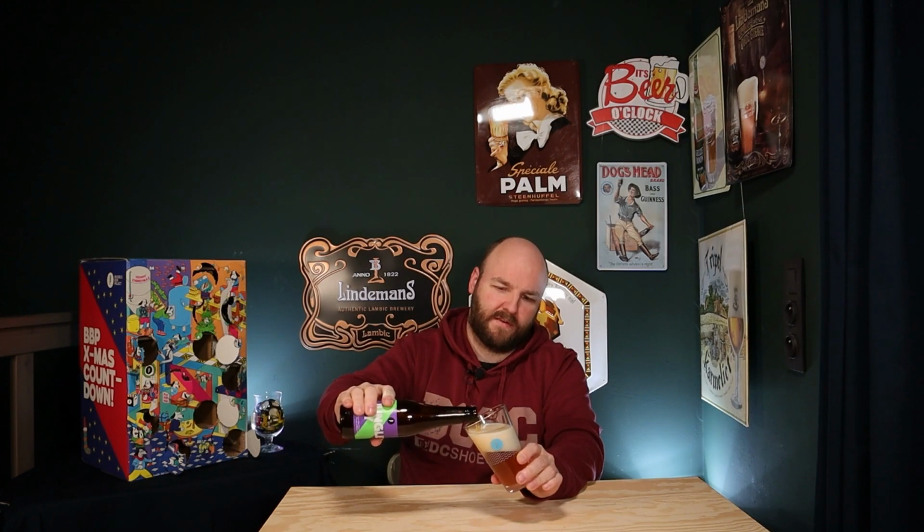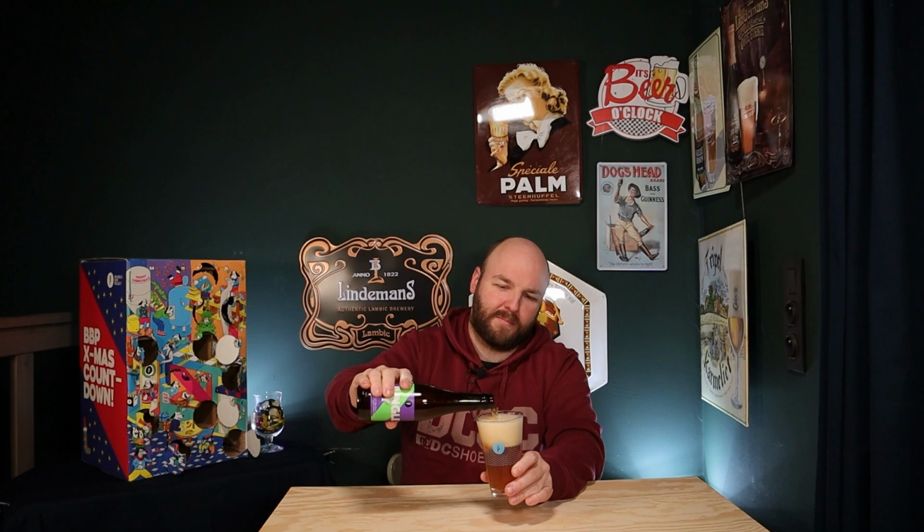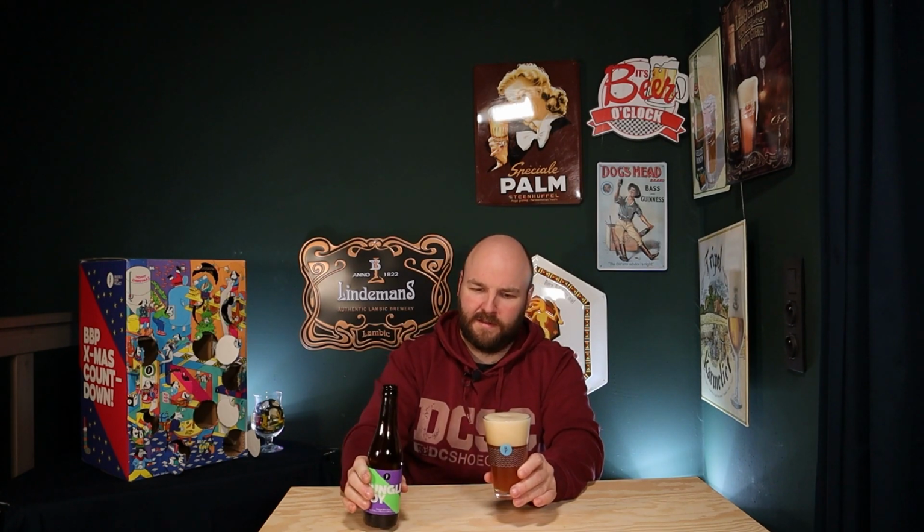A tiny bit darker in color than I expected. I would have expected this a bit paler. Again, small glass, so I can have two today. It's actually a beautiful straw yellow. I like this. This is a color that I like to see in my gueuze as well. Some nice foam, very active, very carbonated, but quite large bubbles, so probably dissipates quickly.